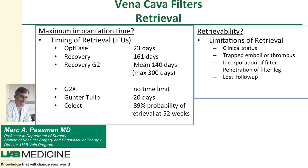In reality, the retrievability of a filter is limited by several things. In part, it can be the clinical status of the patient. If the patient has a lot of injuries and needs a lot of operations, there may still be a need to leave the filter in place. Then technically speaking, if there is trapped emboli within the filter or the filter is too incorporated, it may be difficult, if not impossible, to remove.